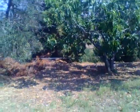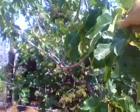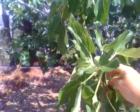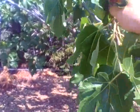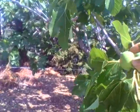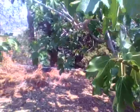And then this one here, I have the Adriatic variety of figs, and this is now the second growth. So this tree will give me 3 growths of figs a year, and it's on its second run. And these are the green ones, which I've been eating. Kind of like last night I came out here, it was dark out, had a midnight snack.